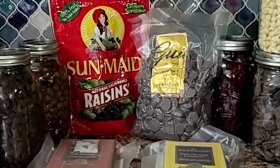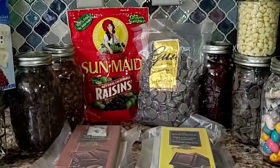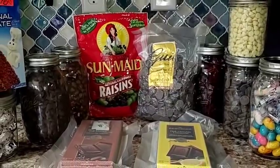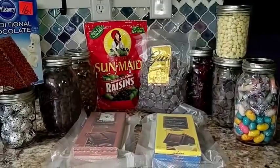So I had dinner about an hour ago and I got a sweet tooth. And I go to my kitchen refrigerator and my cupboards and I can't find anything. And I'm like, wait a minute. I've got a prepper pantry.